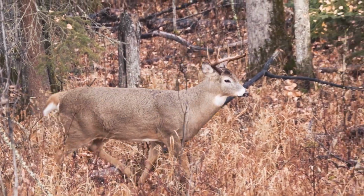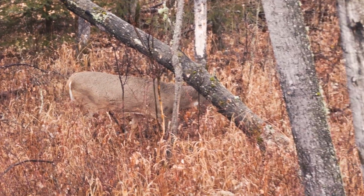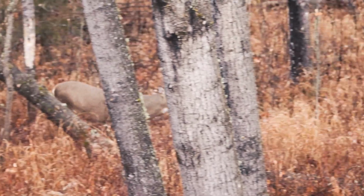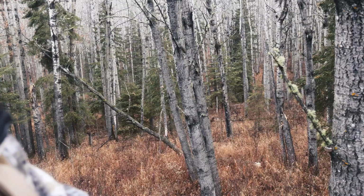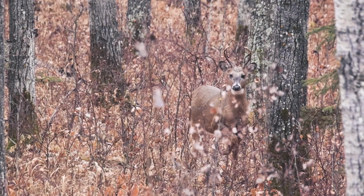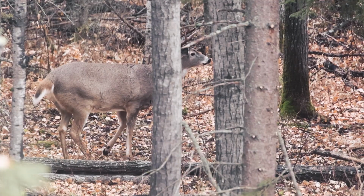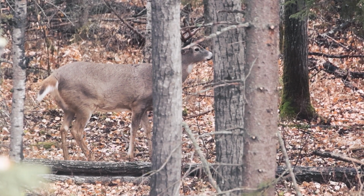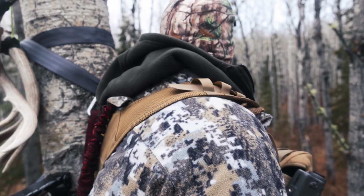Unlike his previous hunts in the bush, he was almost immediately seeing deer once the sun came up. We had him set up where he could see a bit further, and there were young bucks cruising through all morning. Two does and a fawn behind me. I just heard something big behind me here. Good buck, good buck.